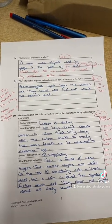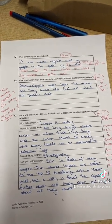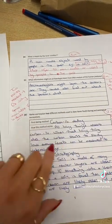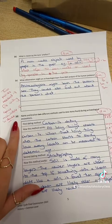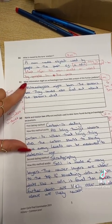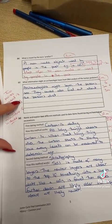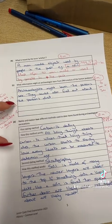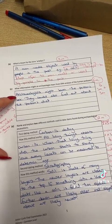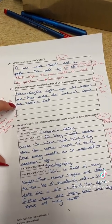Question C says, what information might an archaeologist learn from DNA analysis of the human jawbone? And there was 6 marks going for this. So you got 3 marks and 3 marks. So this means you needed to give 2 points to get full marks, okay? But it doesn't say that you need to give 2 points. So a general rule of thumb is, if in doubt, try to fill the writing space available, okay? Now, my 2 points that I managed to get in. So we said archaeologists might learn about the person's sex. They could also find out about what the person's diet was like.